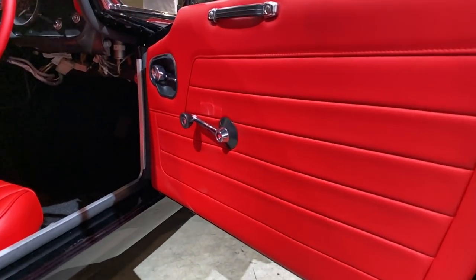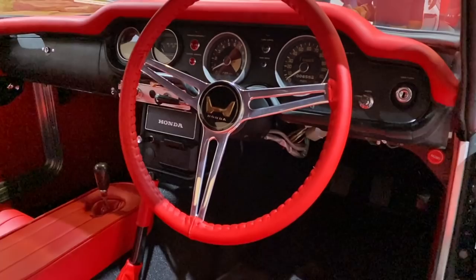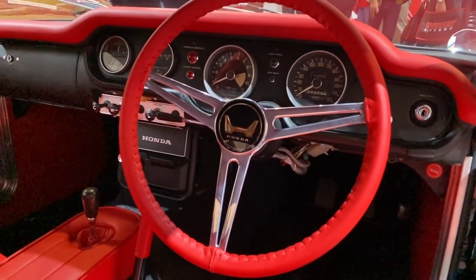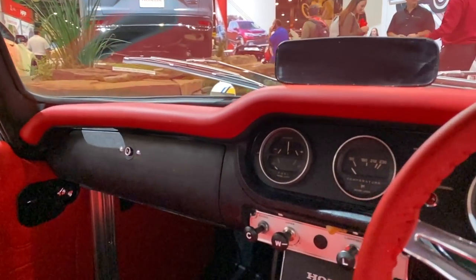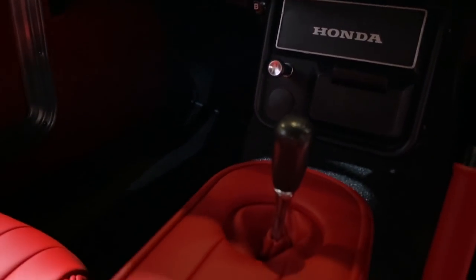So tell me a little bit about the interior. The interior was done by Danny from DJD Customs in Hayward, California. He mostly does muscle cars and had never done a Japanese car before. The brief was to make the red kind of gangster, but then bring in and highlight the more European elements of this car.